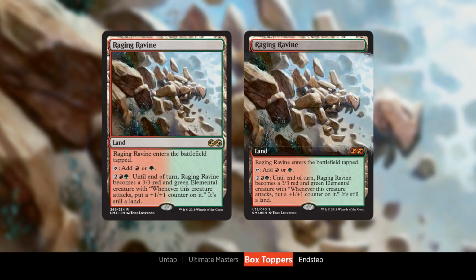Raging Ravine. People knew this was coming. Again, when you zoom in on the art, some of those details just get so much better. It feels much more burly than it was before. It does, big burly boy. I had never noticed, and this is maybe a deficiency on my part, that it makes a giant head with teeth and stuff. And there are eyes. Yeah, I never noticed that. That's totally my deficiency. But it emphasizes it now, which I really like. Yeah. So rare in the main set, just like all the rest of the creature lands. Yep. Let's see the next one.